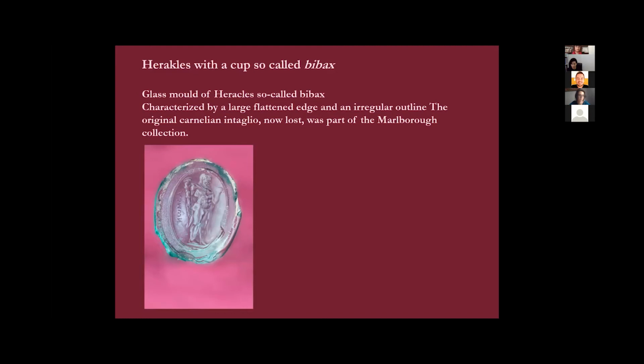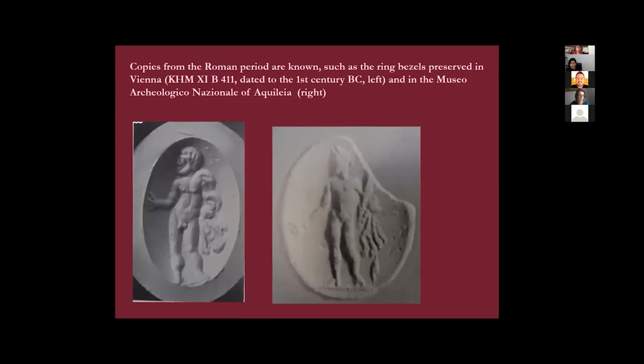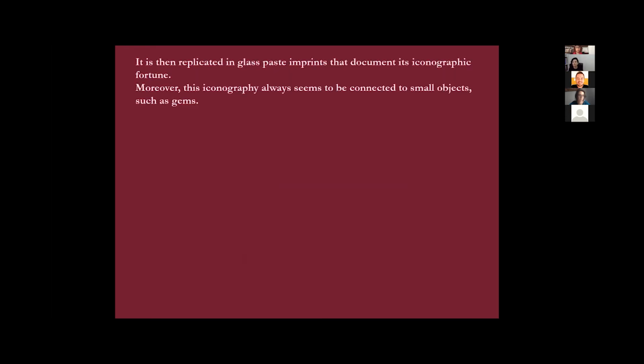Glass mold of Heracles, so-called Bibax, characterized by a large flattened edge and an irregular outline. The original carnelian intaglio, now lost, was part of the Marlborough collection. Copies from the Roman period are known, such as the ring bezels preserved in Vienna, dated to the 1st century BC, and in the Museo Archeologico Nazionale of Aquileia. It is then replicated in glass paste imprints that document its iconographic fortune. Moreover, this iconography always seemed to be connected to small objects, such as gems.